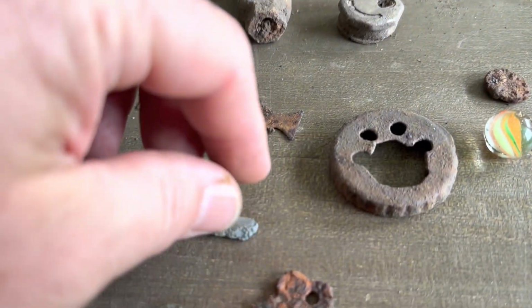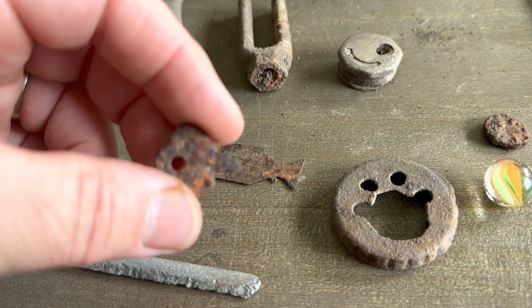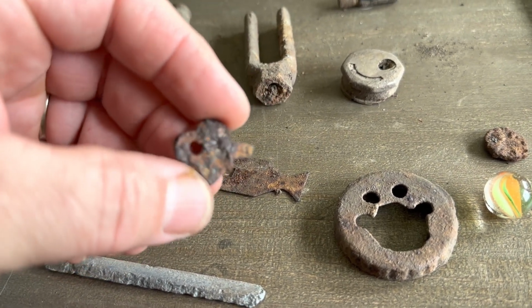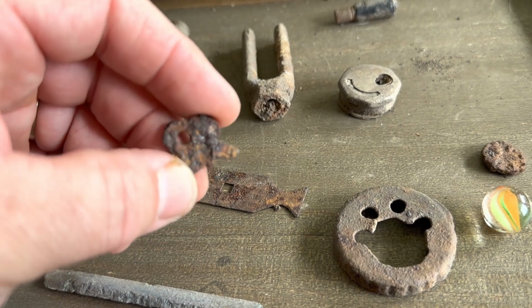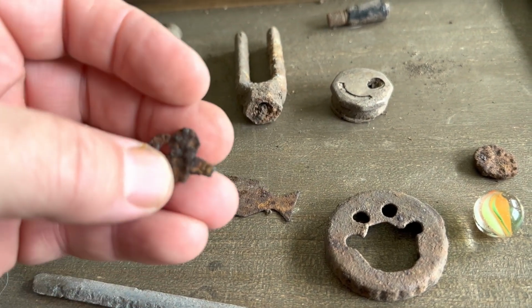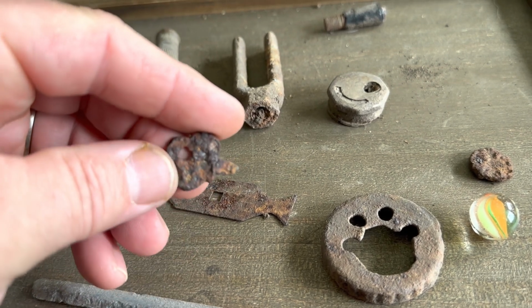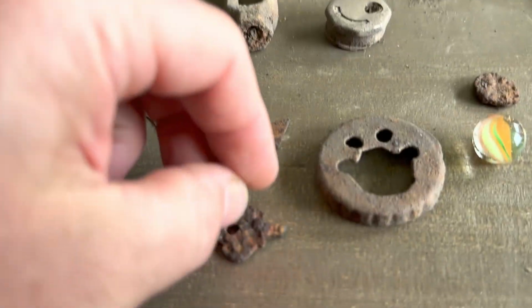And then over here is that key that I found. It broke off when I was trying to clean it. I was just trying to get it a little bit cleaner, and part of it broke off. I don't think it's a skeleton key type of thing, but I think it's definitely an old key just by the shape of it. I've found several older keys, but it did dwindle quite a bit because it broke on this end. I don't even know where the other piece is.